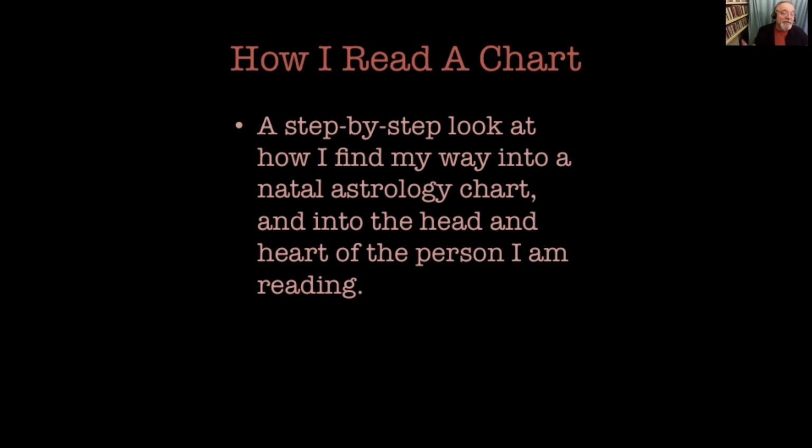The goal of this, as it says on the screen, is a step-by-step look at how I find my way into a natal astrology chart and into the head and heart of the person I am reading. The point being that any computer can do astrology. They can give you a whole list of ticks and traits, but it takes an astrologer's skill to put the person together from all these pieces. That's really what this is about: how I found a system that helps me get into a chart step by step and pull a person out of it as I go along.